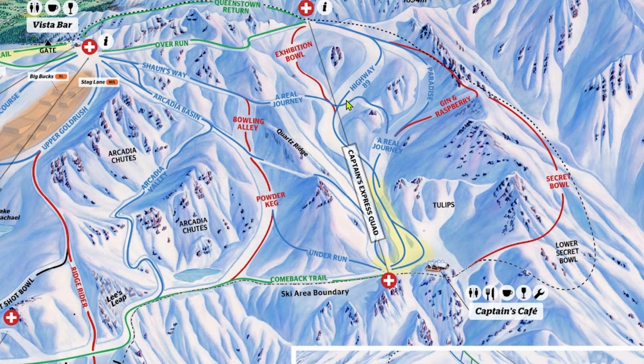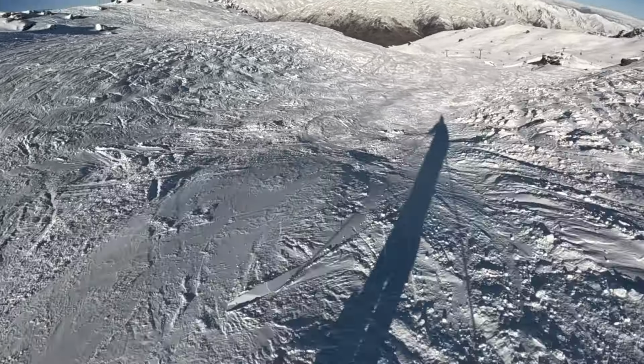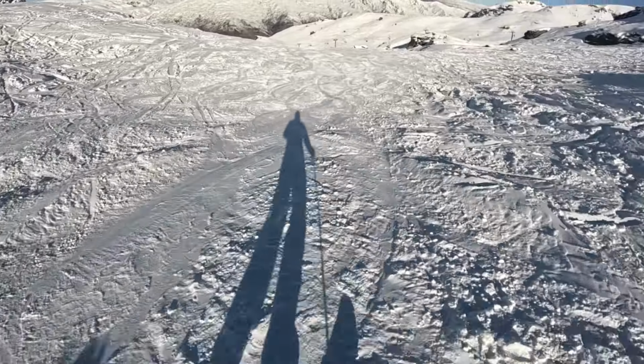Highway 89 is the most popular run in Captains, as it is a wide, beautiful cruiser. It is a bit flat along the top before it turns here, but there's not much you can do about it. Highway does get crowded from time to time, and when it does, Paradise is a great alternative. Paradise is narrower, but it's also typically groomed. It's much windier and, in my opinion, much more fun than Highway 89.